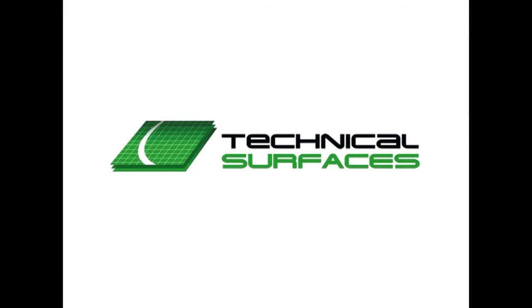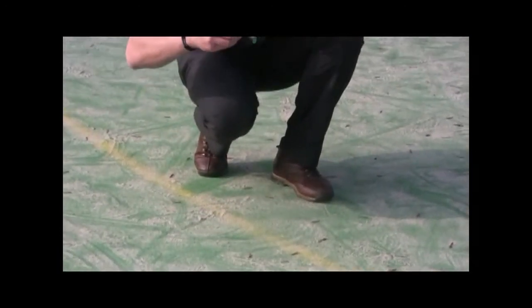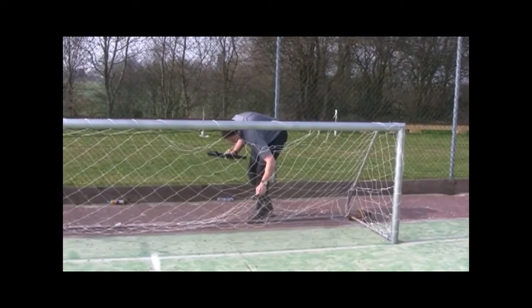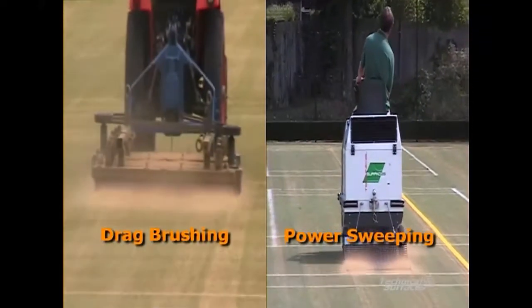We hope that you found this brief overview of maintaining your synthetic pitch useful. There are obviously many other areas and circumstances which will be specific to your own situation. As an overview, we would recommend the following steps are taken. First, carry out a health and safety inspection of your facility. This should include not only the playing surface, but the complete area defined by the fencing, including goals, kickboards, and the fencing itself. Using this, put together a maintenance program including the areas discussed in this presentation.